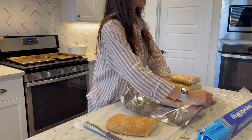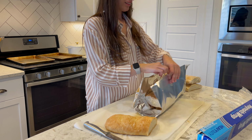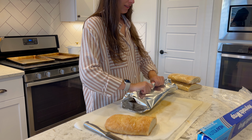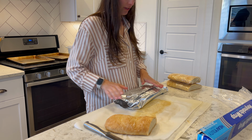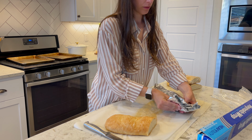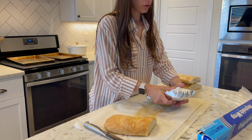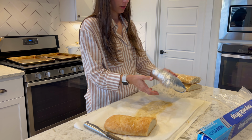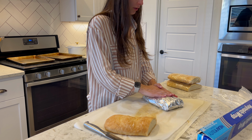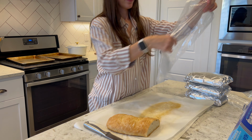One thing I would suggest doing, because I may or may not have experienced this very recently, write on the foil that you wrapped it in saran wrap, because then you might accidentally put it in the oven to warm it when it still has the plastic wrap around it. So again, don't be like Rhea and maybe just leave yourself a little note that you need to remember to take the saran wrap off.